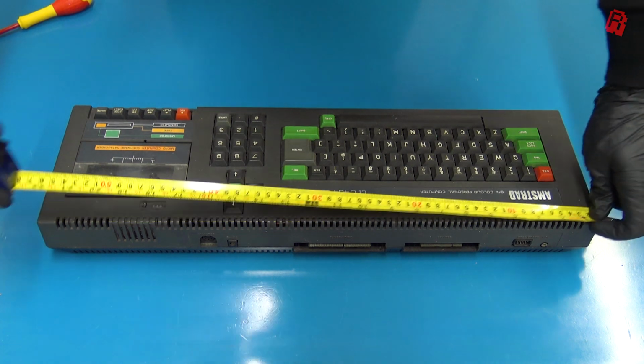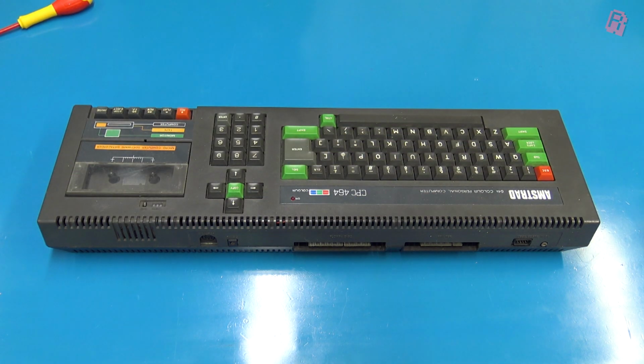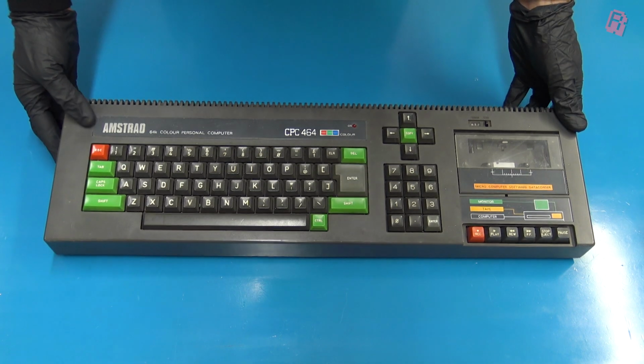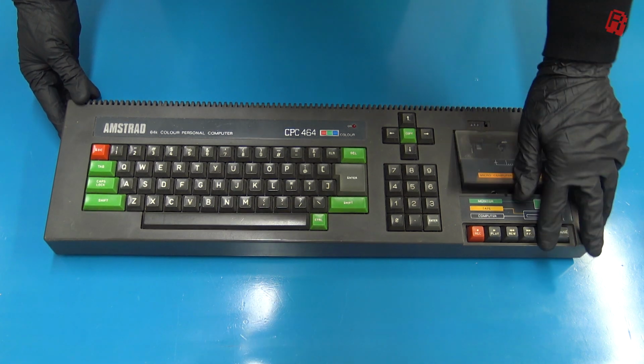At around 57 centimeters wide, I'm not joking when I say this is one of the widest micros you'll come across, but having that tape deck integrated does make for a tidy setup with minimal wires on your desk. I really do like it.